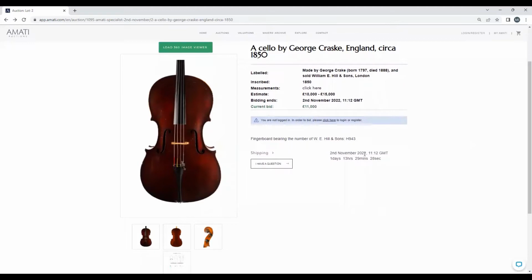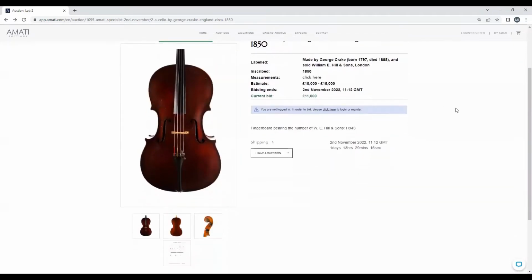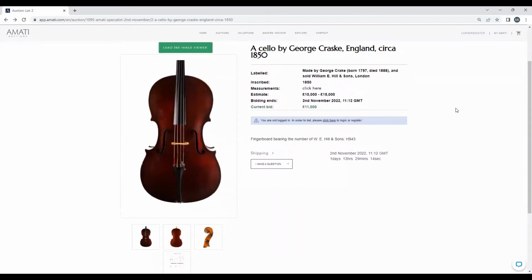So yeah, I just thought it's interesting that Hill would put another label in it. Right, yeah, they did that with a lot of instruments. You see lots of violins and violas with a similar label to this. So yeah, the double turn scroll looks amazing.